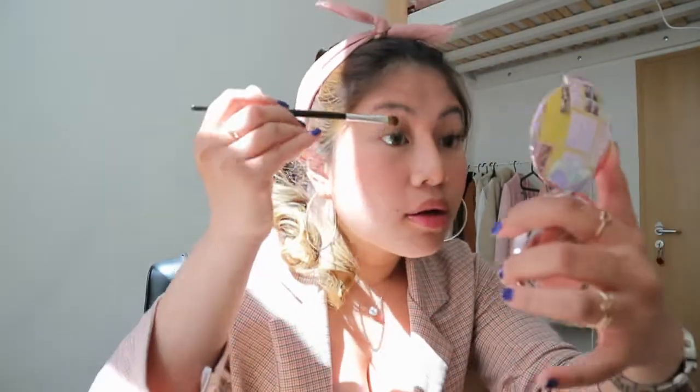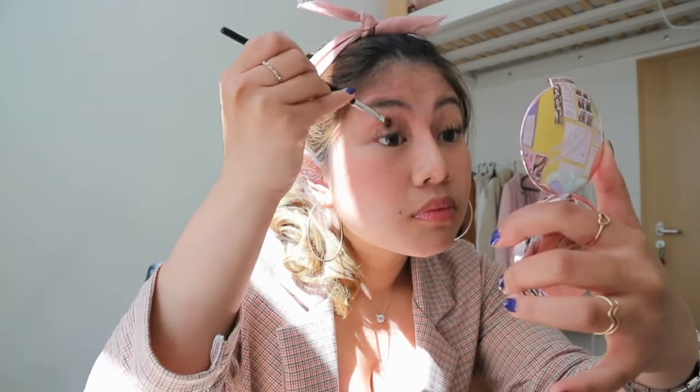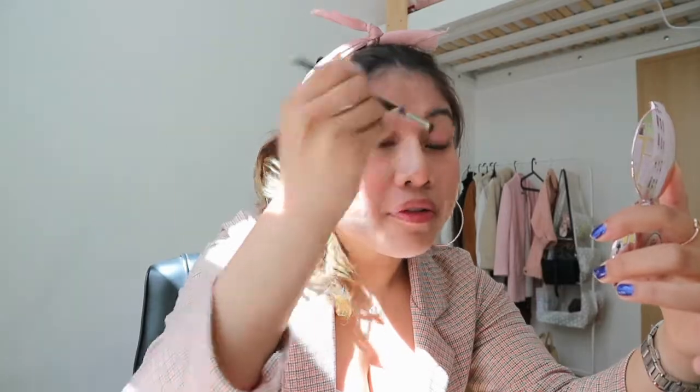Now this is from Maybelline. It's a contour palette, and because my outfit today is more pink, I'm gonna use a super soft pink and put it here. I just wanted a natural makeup, so I only used one color, a super soft pink. And then I'm almost done.